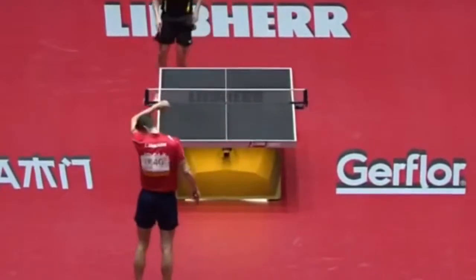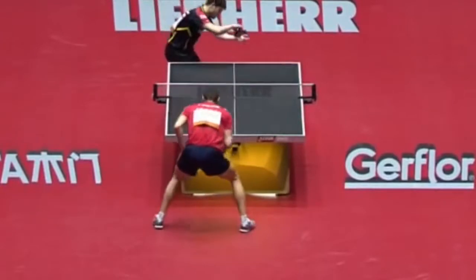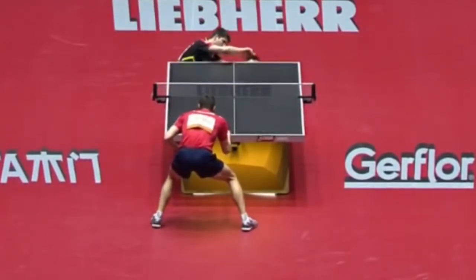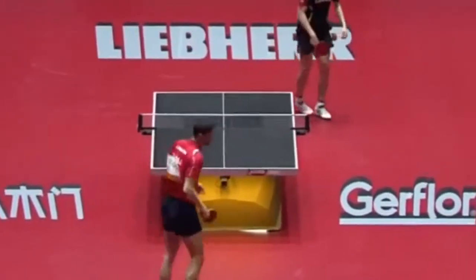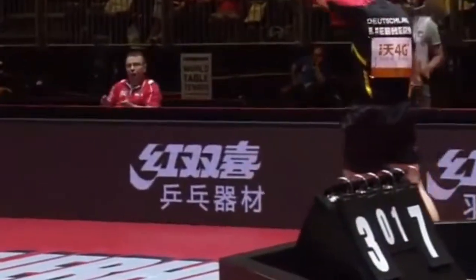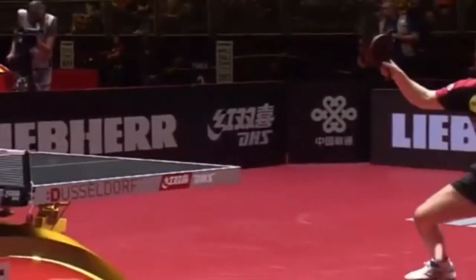Fools him completely. Having a serve with such an unusual start is great, but the fact that you can put it anywhere on the table of any length, that makes it quite threatening. The concentration on his face as well, just when he does serve, he's obviously thinking, right, what spin am I going to put on here, where am I going to place it, and what am I going to do third ball to follow it up.